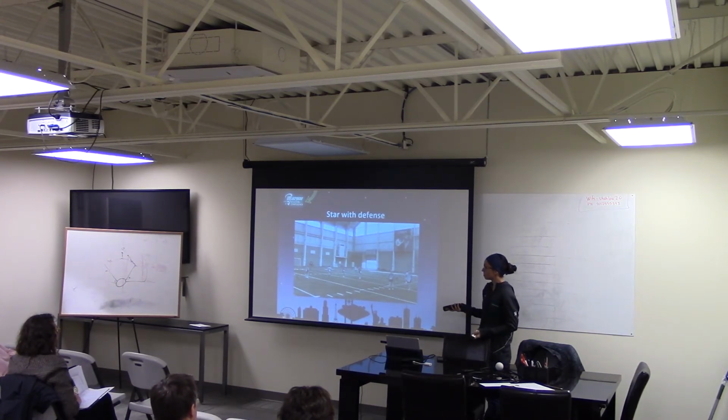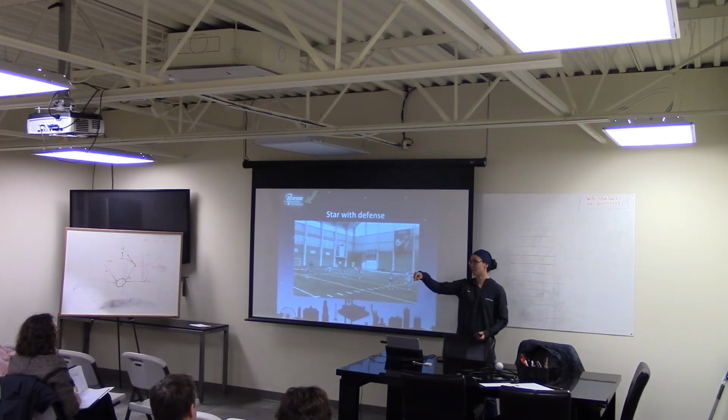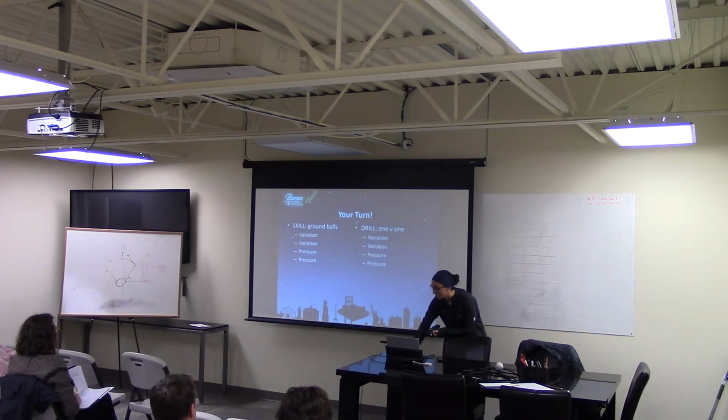If you have a big enough team and a big enough coaching staff, we do this in 2 stars, and they compete against each other. So I'll send 1 player from star A to star B, and she's defender, and 1 player from star B to star A, and she's defender, and they'll compete against each other to see how many knockdowns they can get. It's a fun variation to do.